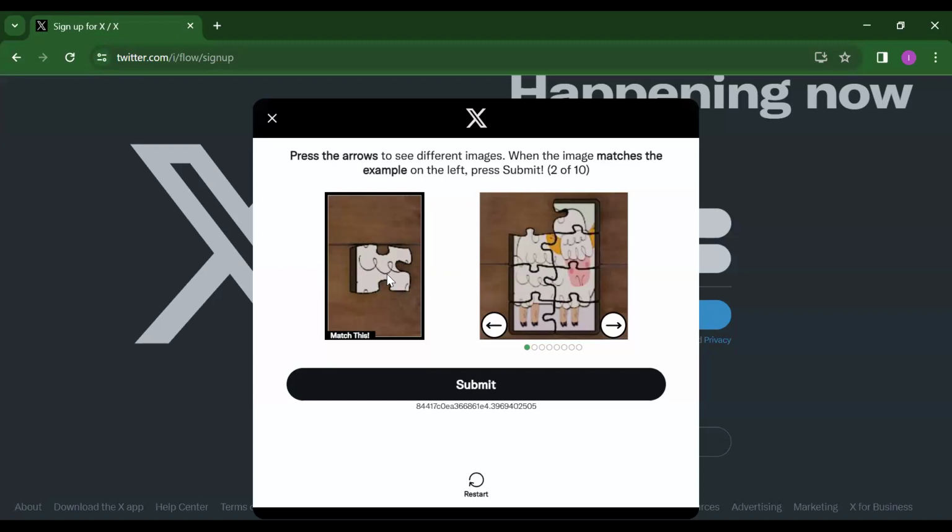So you just do 3 times and you are done. But now they are giving you 10 times. So it means if you want to create an account, you have to sit down and look for images that look exact. You can see that this one and this one look the same. I don't know where they want the image to match, but this one and this one look the same. I don't know how they want to match it. But you have to start doing this, like 2 of 10, till you get to the 10th one.